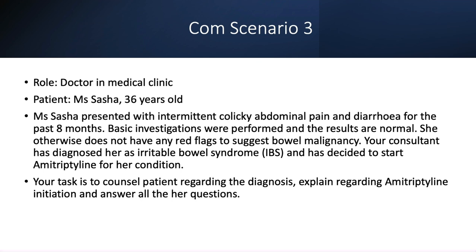So what it means is this condition is basically some overactivity of the patient's gut. That's the reason it causes a lot of spasm and a lot of secretion coming out from the gut. That's what is causing all the symptoms that you have. Are you okay so far? Are you following so far?